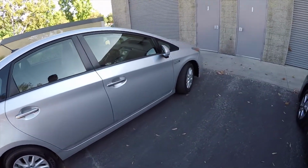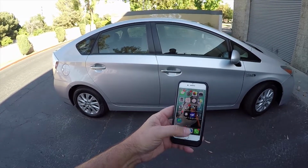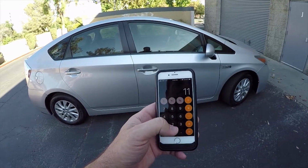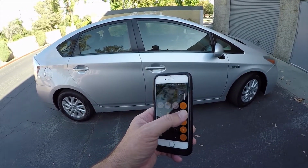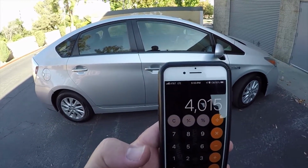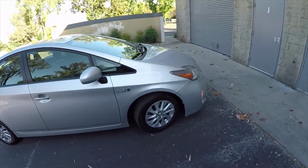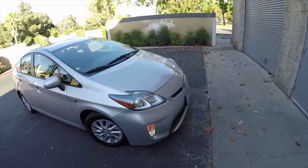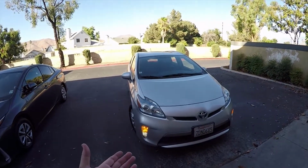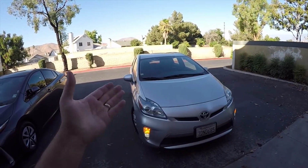So let's do some quick math here. I like to whip out my calculator. It's built right into the phone, so it's easy to show on camera. 11 miles a day, doesn't sound like much, times 365 days in a year. That's 4,000 miles a year of pure electric driving if you charge it once a day. Approximately, that you could reasonably expect the car might be able to achieve by charging it once a day. So if you drive 12,000 miles a year, 1/3 of your driving is electric and 2/3 is gasoline.